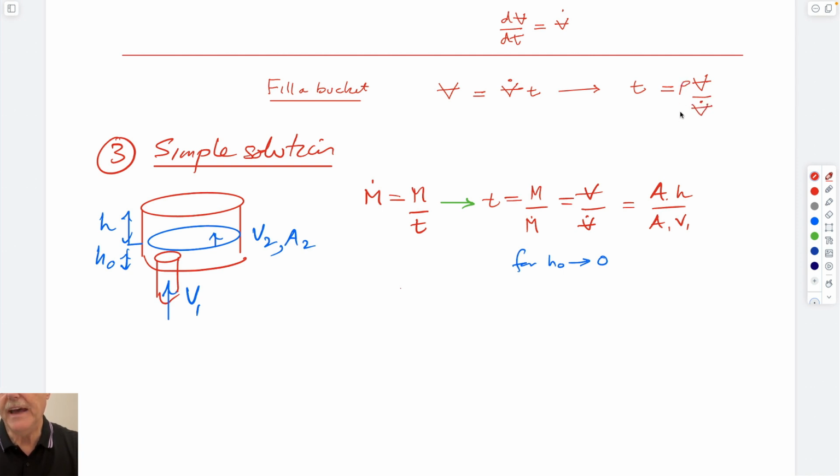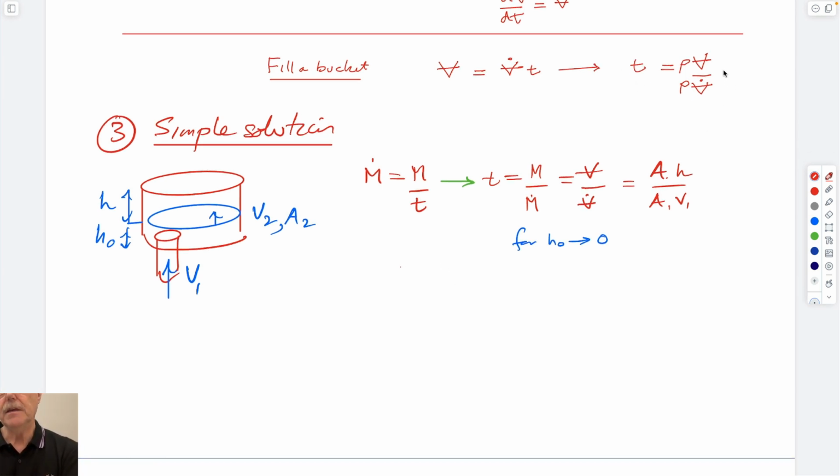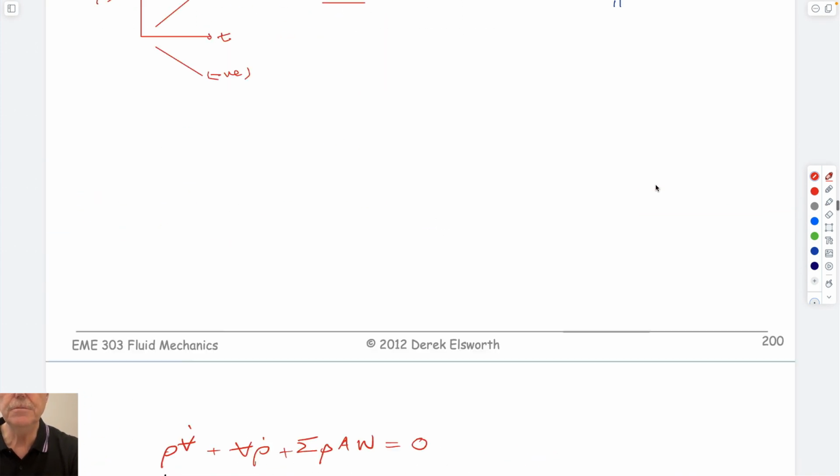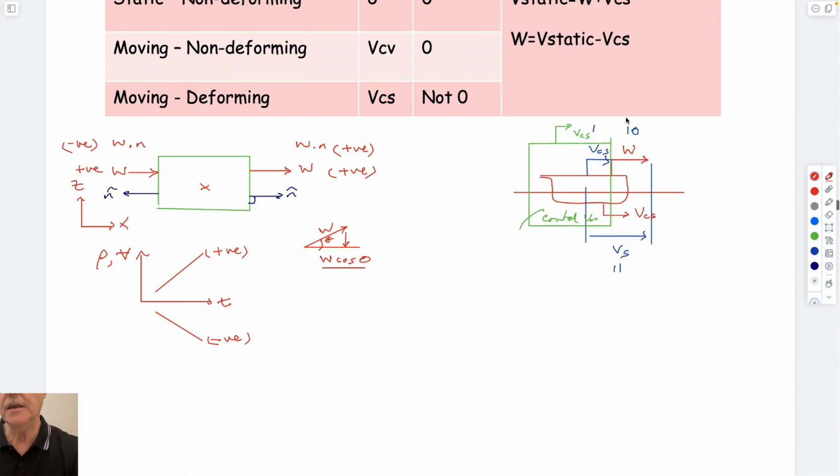We should do it in terms of mass, multiply it by density. This volume becomes meters cubed times kilograms per meters cubed. So this is kilograms divided by kilograms per second. So it all works out. And so this would actually be a mass divided by a mass rate. That's useful to do because that's exactly what this expression is. This is a mass rate in or out. These are mass rates of accumulation, and they're all in the same units.